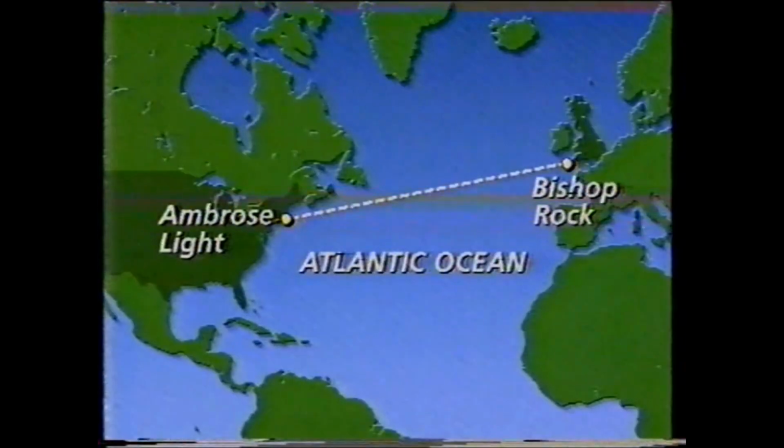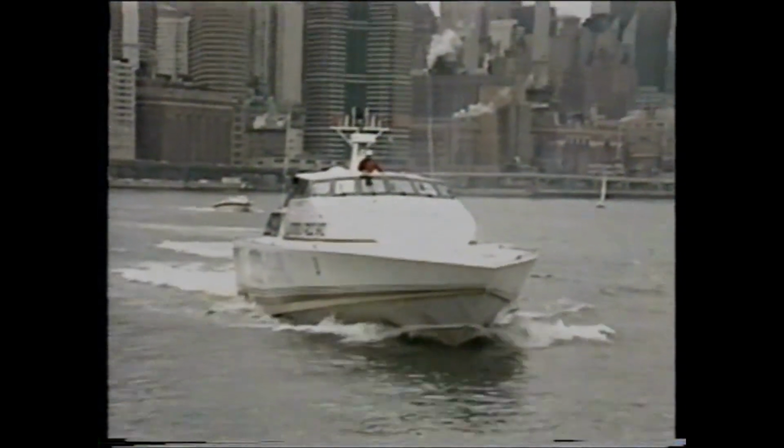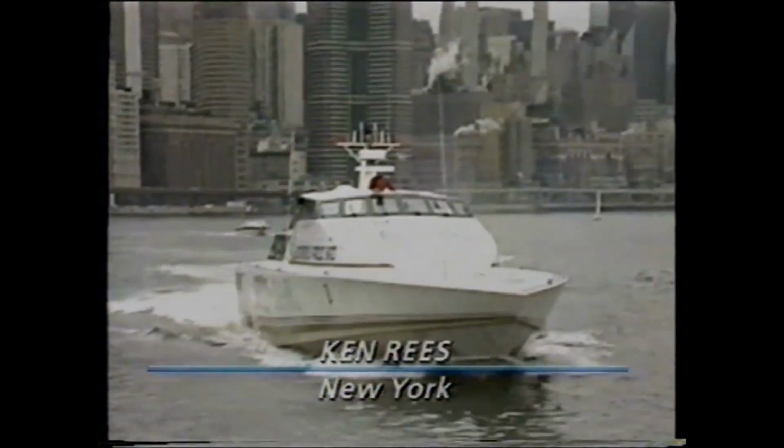Finally, American millionaire Tom Gentry is tonight well into his attempt to beat Richard Branson's record for a transatlantic crossing. His British-built boat has left New York for the run to Bishop Rock off the Isles of Scilly, a journey Gentry hopes will take less than 70 hours. At 110 feet long, it's said to be the world's largest offshore racer.